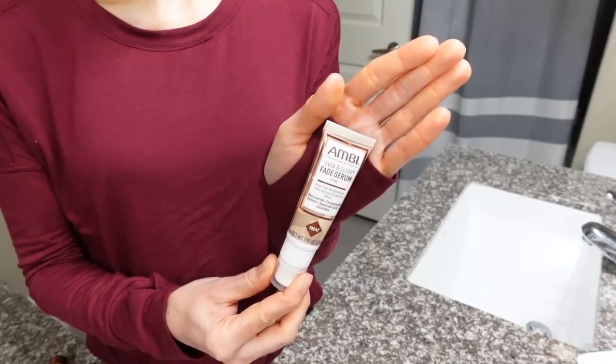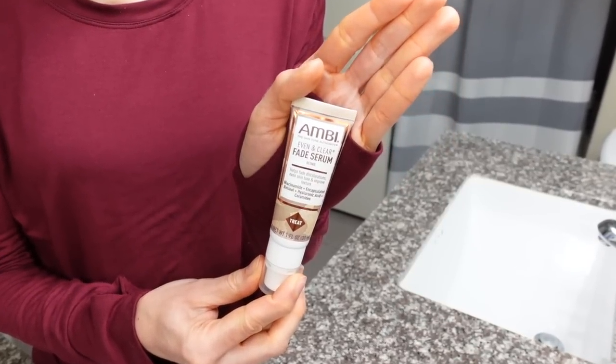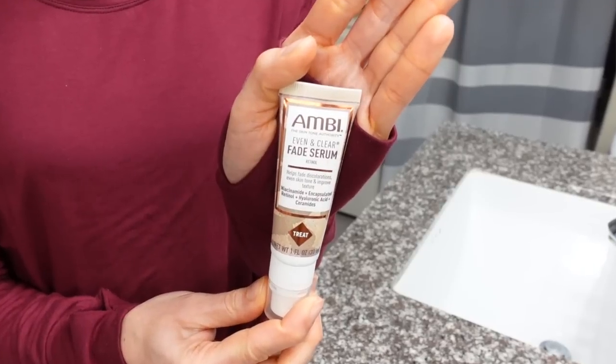I want to talk about the Even and Clear Fade Serum. The Even and Clear Fade Serum is a retinol serum. Now, retinol is a great ingredient for addressing hyperpigmentation. Retinol, when you apply it to your skin, will convert to something called retinoic acid, and that can help in not only fading and lightening existing dark spots, but it may actually help in preventing more dark spots from occurring. Retinol is also really beneficial for just smoothing out the skin surface, getting a more even skin tone.